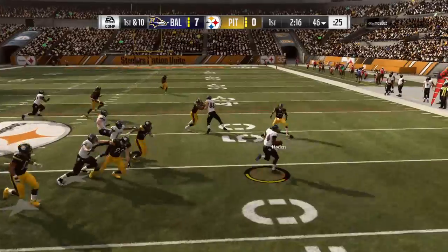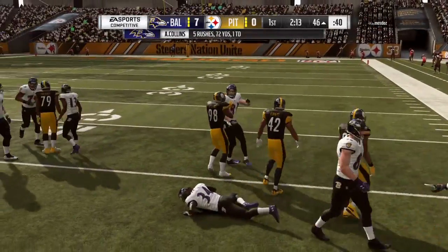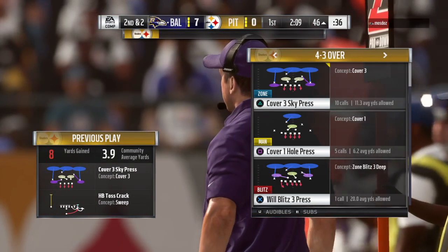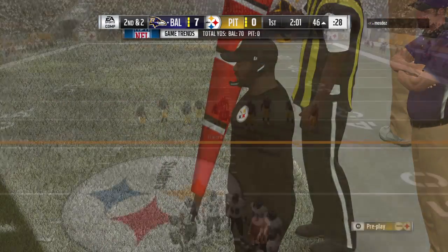They'll begin the drive with Collins. And he'll get this one across midfield and down into Steeler territory. Just what you want on a first down run. Call it 8 yards, and it's 2nd and 2.